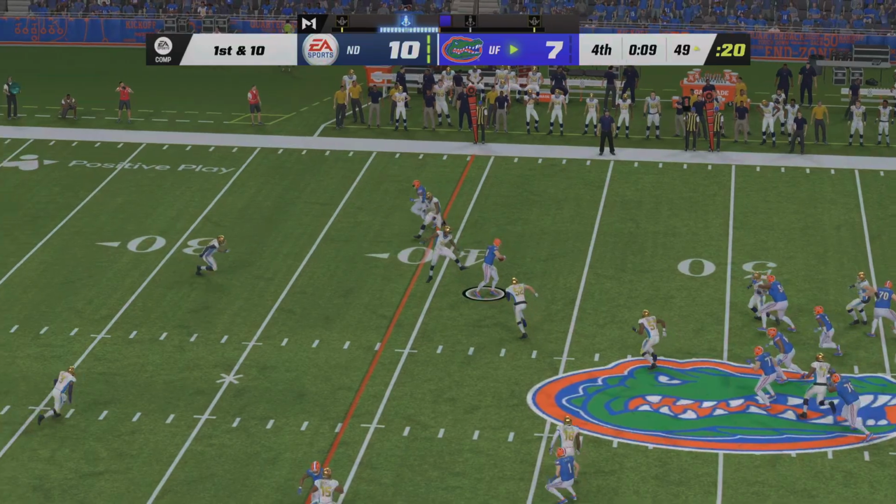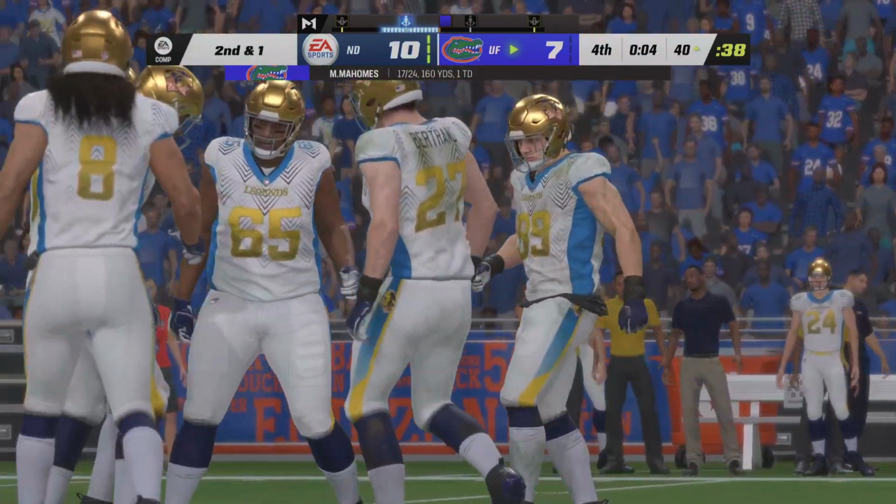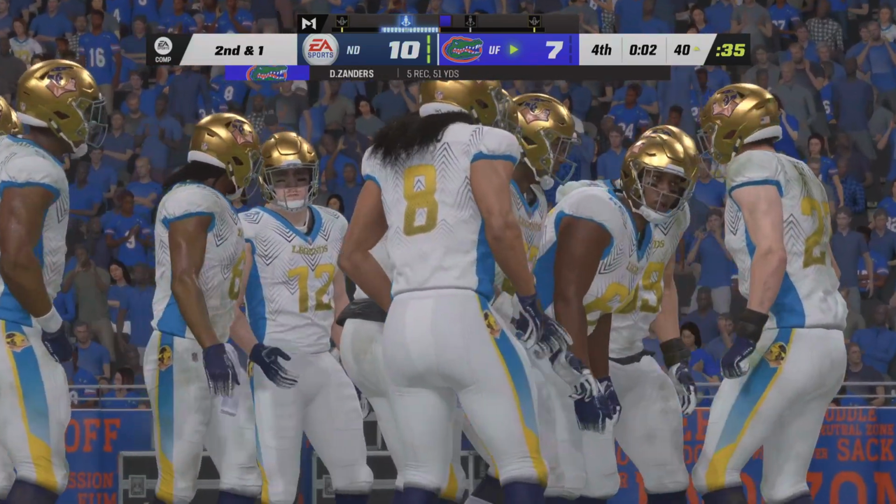Mahomes. Quick hitter here. It's complete. And he's going to be taken down right at the 40-yard line.